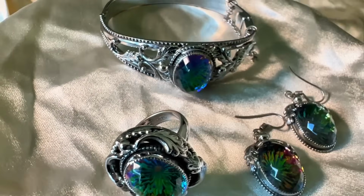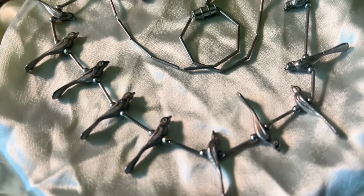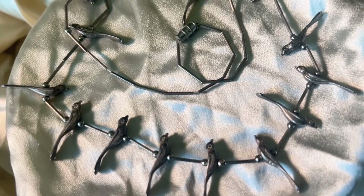Then my husband, another score for Dave. He dug this out of the bin, and this is a sterling silver, mid-century, I believe they call this a fetish necklace. And here is the catch. It's almost like liquid silver, and that is how it looks. And these are beautiful, guys.